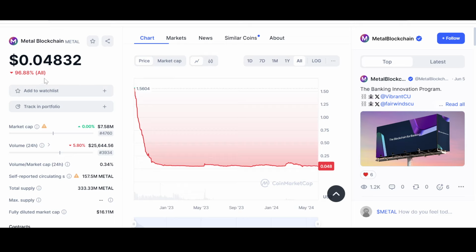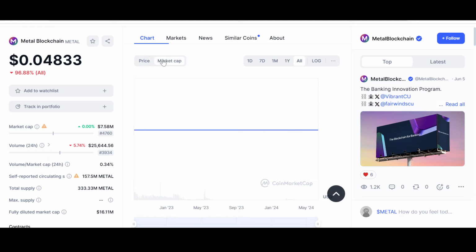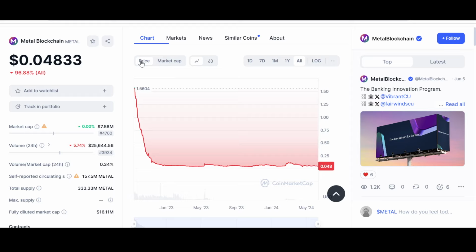So those of you who truly have conviction in the Metallicus ecosystem and what XPR Network and Metal blockchain stand for, if they believe that the banking innovation is in progress, check this out, the blockchain for banking is in progress, then this is one of the best opportunities to invest in these projects after this dip, after this correction, if you truly believe it. Obviously not financial advice, guys, anything can happen.